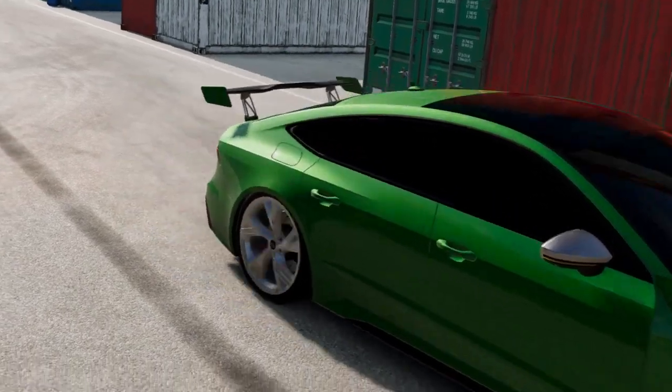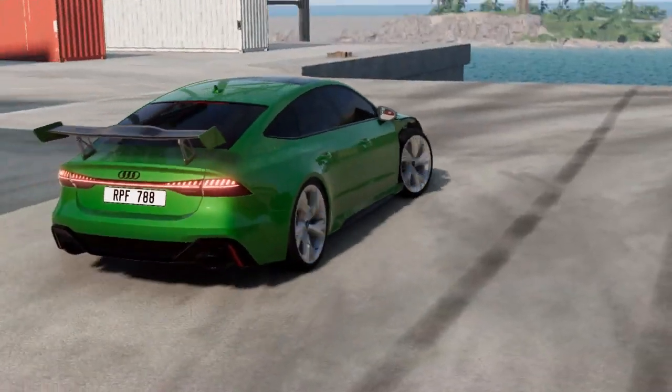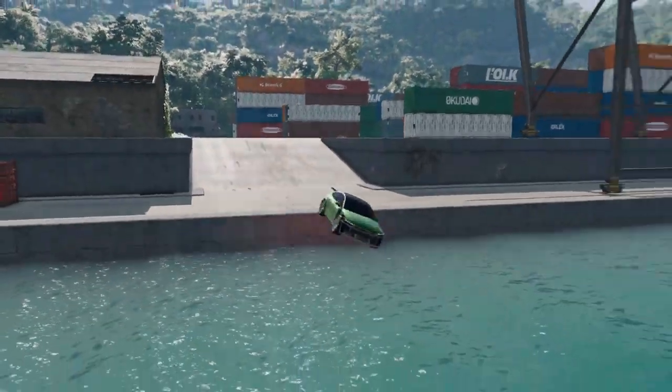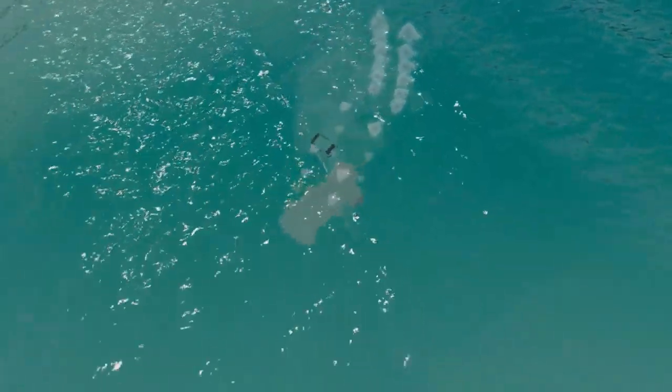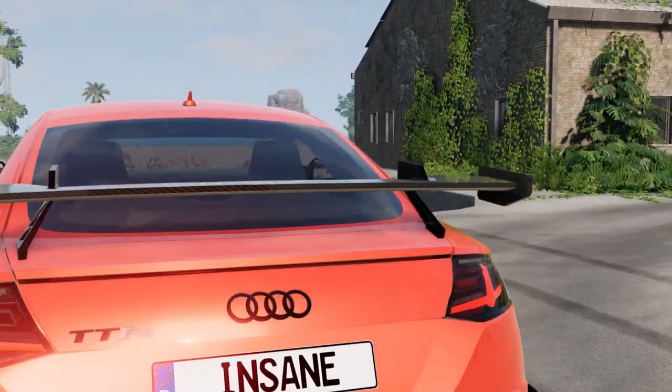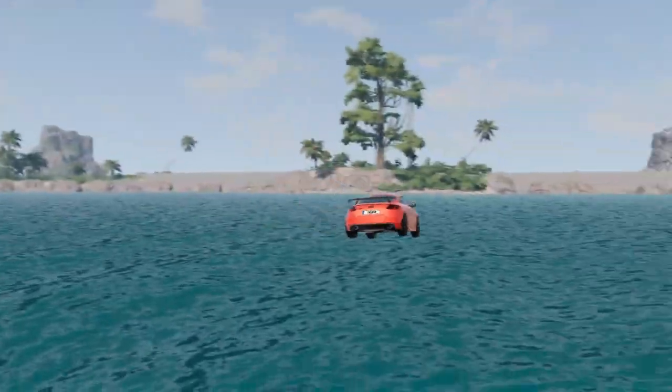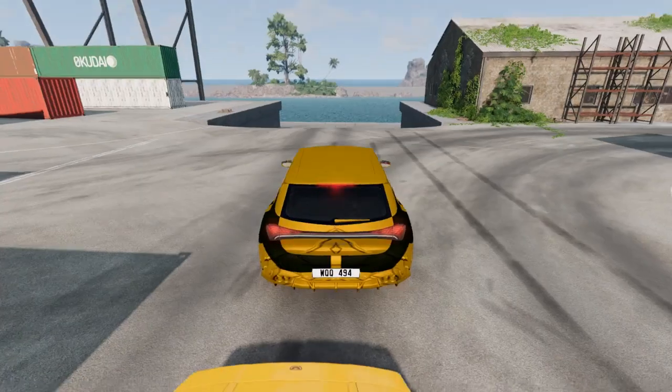Say hello to number 9, adding a burst of energy to the track. Watch it speed down and take a leap. And now, let's welcome number 10, ready for an exciting plunge. Off it goes, making a splash.